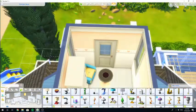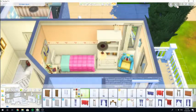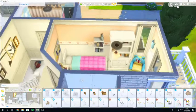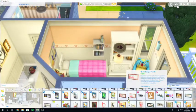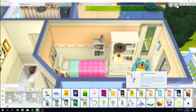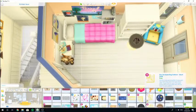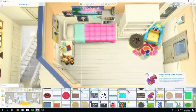This particular sim in this room I imagined would be into reading and art, so I made sure that there were bookcases and books around, and I also put out on that little patio a drawing table, because I imagined that the sim that lived here would sit out on the balcony, patio, whatever you want to call it, and read and paint and do all that artistic stuff.